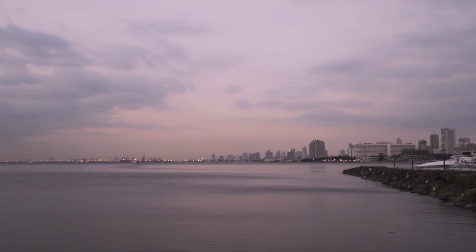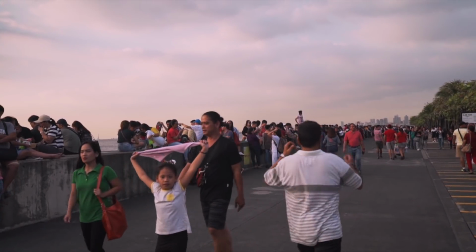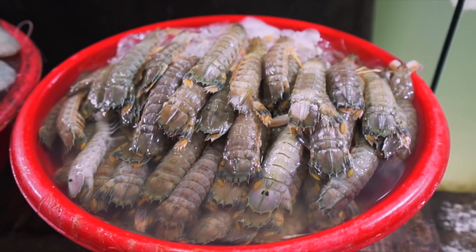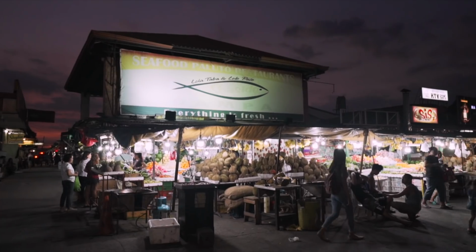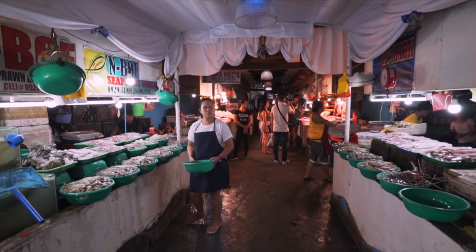And just down the bay, we went in search of a very cool eating experience. Next on my list is to try seafood at a Dampa Restaurant. Now, a Dampa Restaurant is where you have a seafood market, you go and buy your fish or your shellfish, then you take it over to someone who will then prepare it in a meal for you. So on the right-hand side here, you've got the actual fish market, and over on the left is just a line of restaurants that will cook the fish for you.